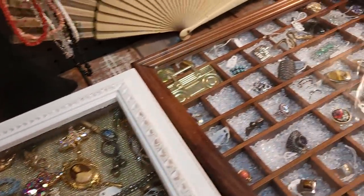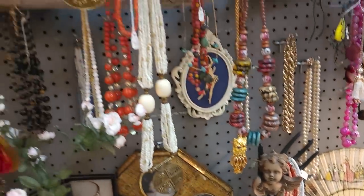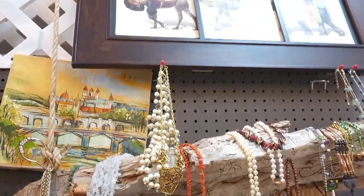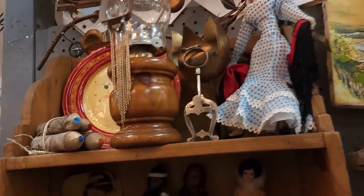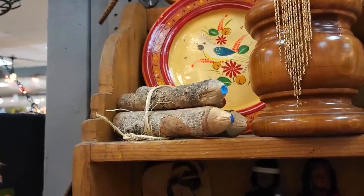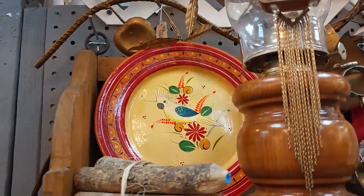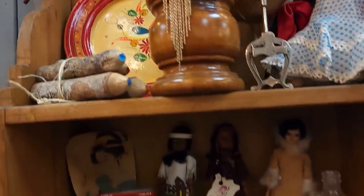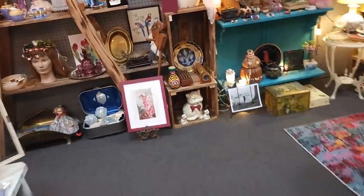She has lots of jewelry. Some camel. It's camel art. These cute little pencil pens carved out of wood. Oh, look at that plate with the cockatoo on it. I think I'm going to have to come back to this booth and just take a deeper look and find some things.